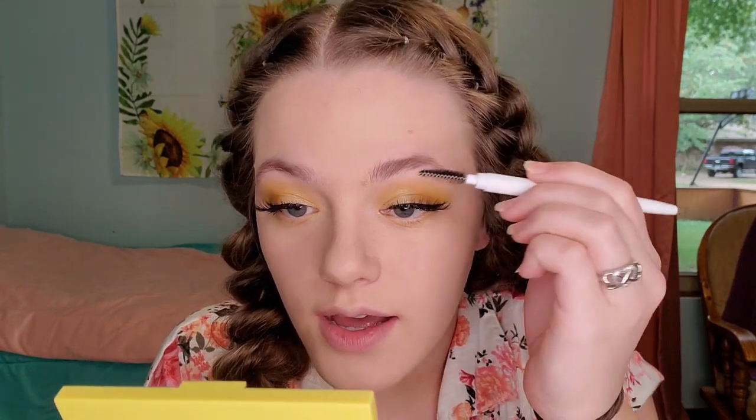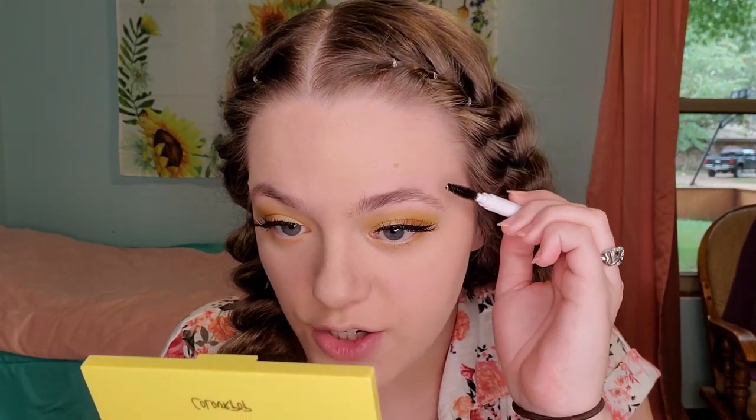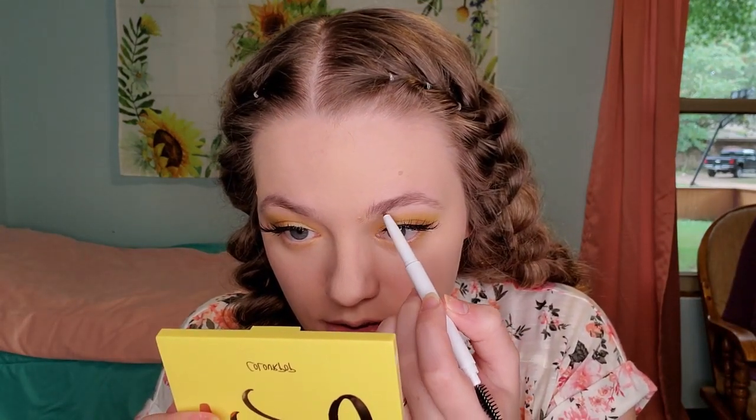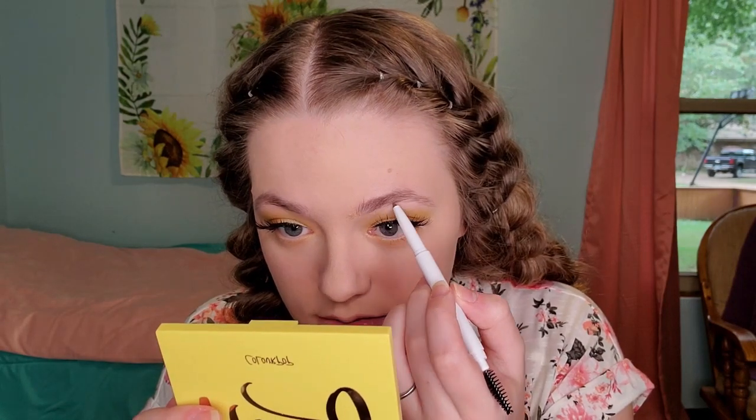So I'm going to spoolie my eyebrows up, and I haven't really tried any new brow products. I've been using the same one, so we're gonna see how this goes.